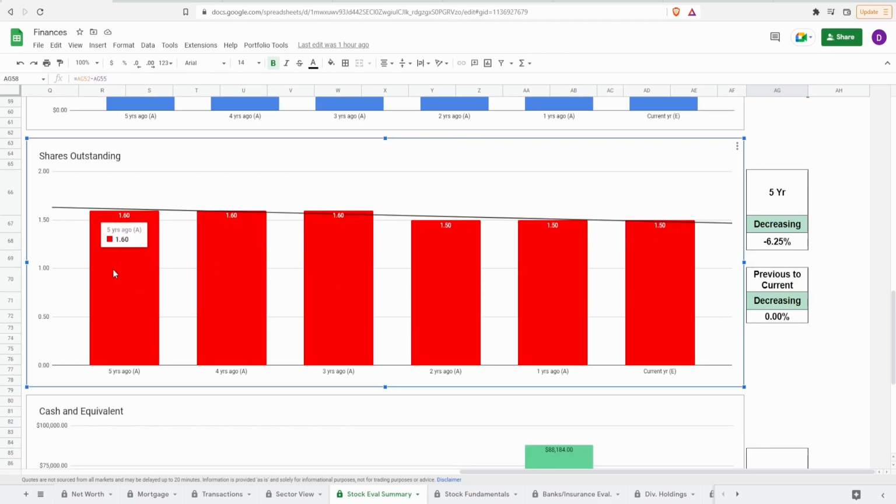5 years ago, guys, they had 1.6 billion shares to today of 1.5 billion shares. That is a decrease on the 5 year of 6.25%, but they have not increased or decreased from the previous year to the current year. In fact, this number has remained roughly the same, and only 3 years ago is when they actually bought back to 1.5 billion shares. So as it stands, this is actually fairly good. They bought back their shares, and on top of that, they have remained the same as well. They will probably not be issuing shares anytime soon.